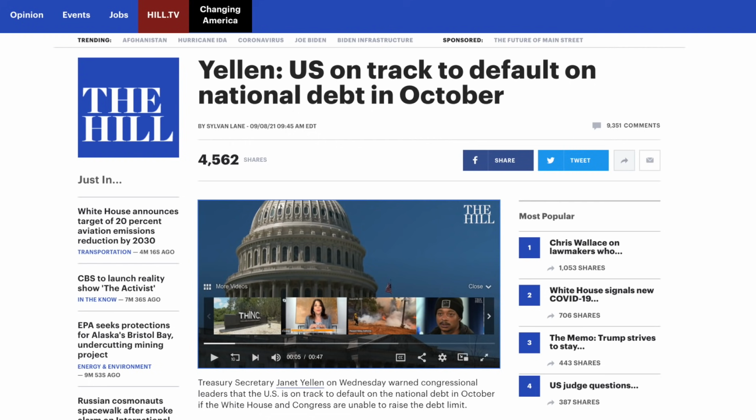After the COVID pandemic, the US dollar is really struggling. Believe it or not, that has been a huge factor in the rise of the crypto market. The Treasury Secretary, Janet Yellen, has recently warned the congressional leaders. She said that the US is on track to default on the national debt if the White House can't raise the debt limit. The national debt is increasing day by day, which is really making the US dollar suffer. It's great news for the crypto market and Dogecoin, though, since more people are going to jump on board because of this.